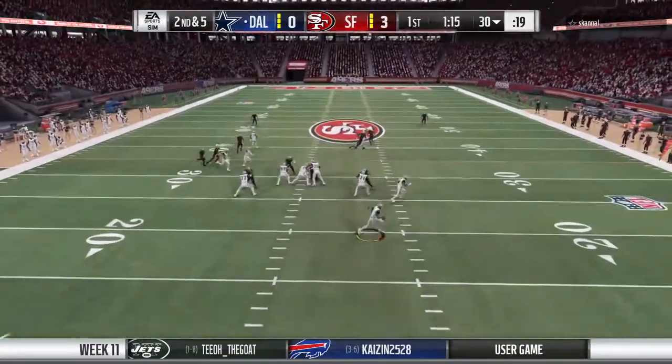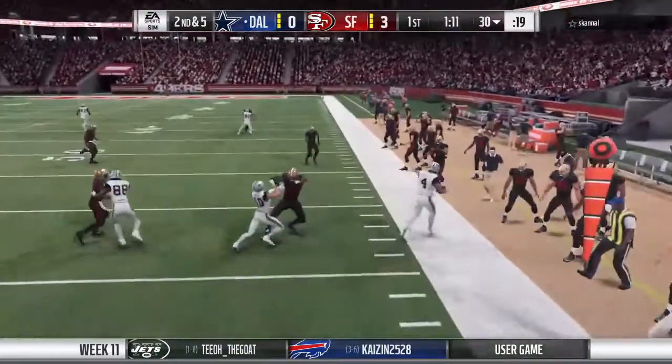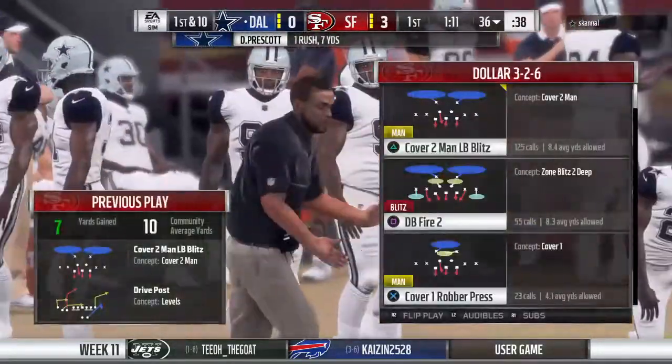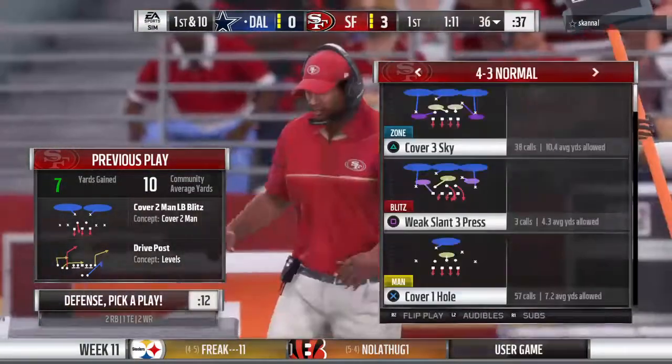A 2nd down throw for Prescott. Eluding the pressure right. Oh, he's got a little daylight. And he gets this up across the 35 before he's out of bounds. Give him 7 on the tuck and run, and it'll get him a new set of downs.